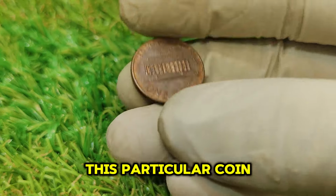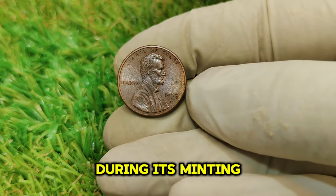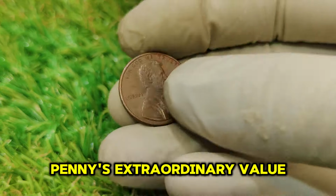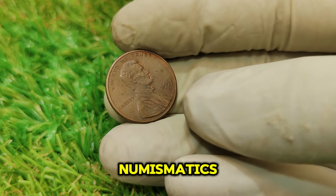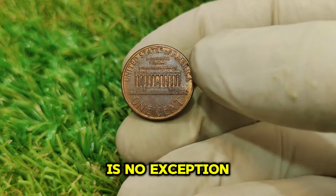But what makes this particular coin so special? The story begins with a rare anomaly during its minting process. Before we get into the specifics, it's important to note that the 1993 penny's extraordinary value isn't due to its design or general rarity, but rather a specific error. In numismatics, errors can drastically alter a coin's value, and this penny is no exception.